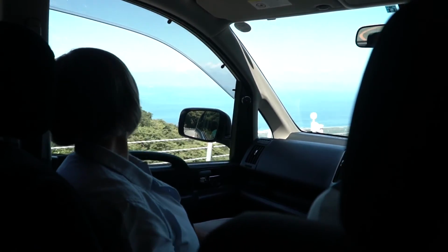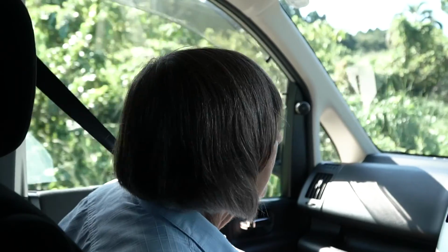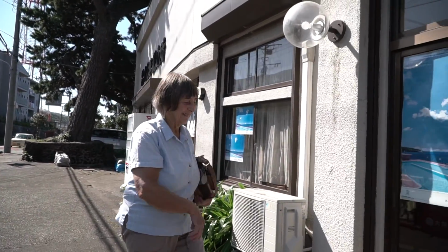Yes, she said, oh, isn't that beautiful? Is that Motomachi? Yeah, they had old camellia woods here. Yes. It's all gone. All gone, yes. Oh, yes.